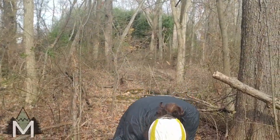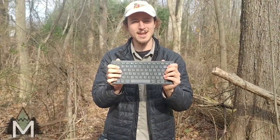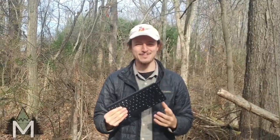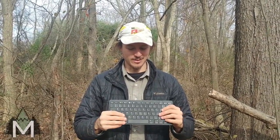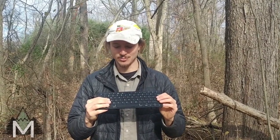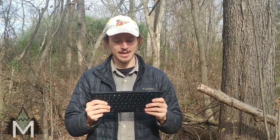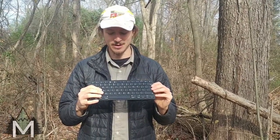Just in the mesh. What is this? Aha! You always need a keyboard on the trail. No. I started doing some typing, and I don't like handwriting journals, so instead of carrying pen and paper to write on, I actually had a Bluetooth keyboard. This is just an old one that my friend wasn't using anymore, so he let me have it. If you do want a Bluetooth keyboard, I'd recommend getting a nice one; they have much smaller, lighter weight ones, but this was free, so I say thank you, my friend.